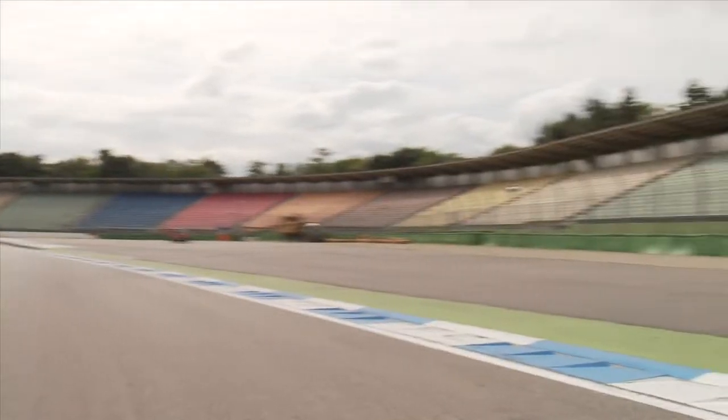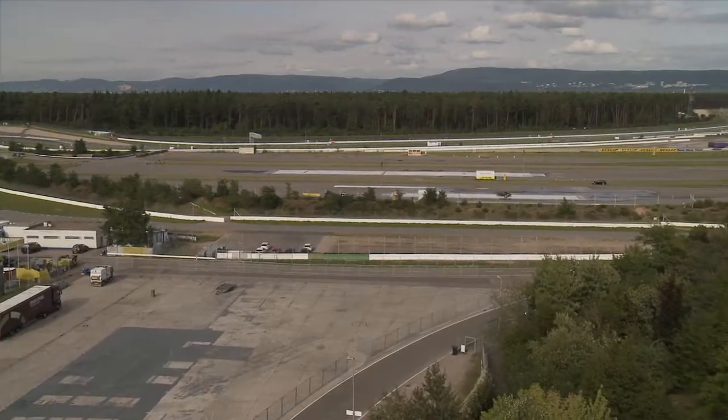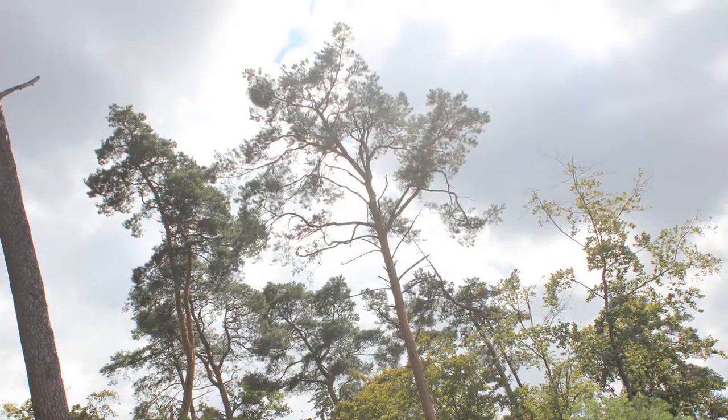Hockenheim is very different from the Alps. It's in the middle of Germany, so it's one of the flattest tracks in the world. There really isn't any elevation change to the track itself. So it's just a very different experience. It's completely surrounded by trees, almost that sort of Black Forest feel, so that's something that we try to keep in mind as well.